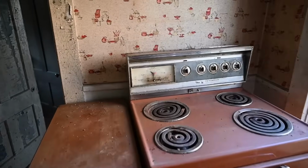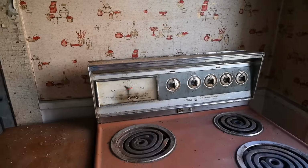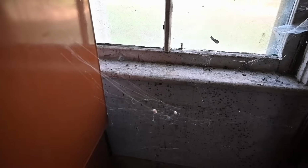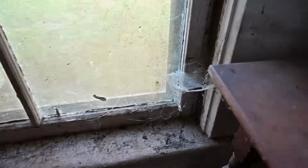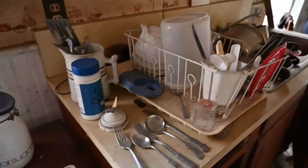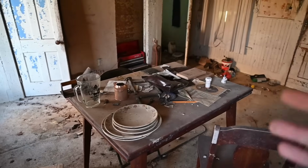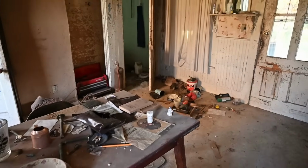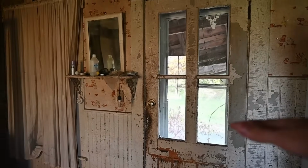This old stove. Look at that. And we can see nature has definitely taken its toll and has gone crazy, taking this place over. Especially with the spiders here, and all the cobwebs on the window and everything. Beautiful, it really is. And this right here is the dining room table, where they might eat their meals, their breakfast and everything.